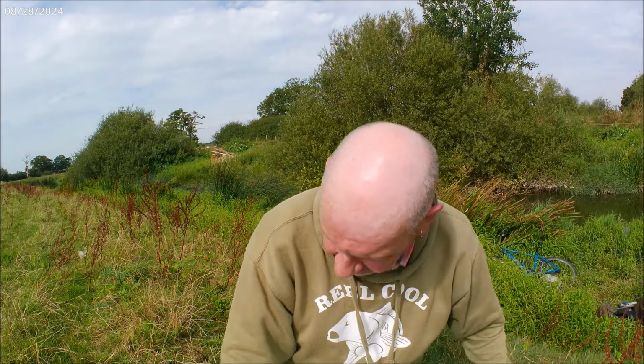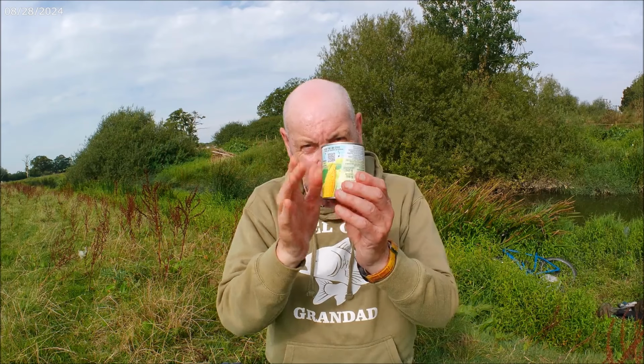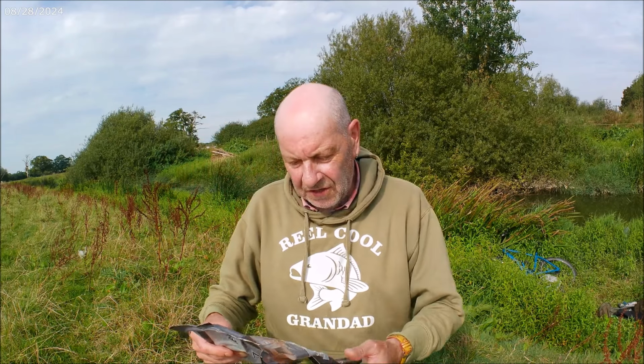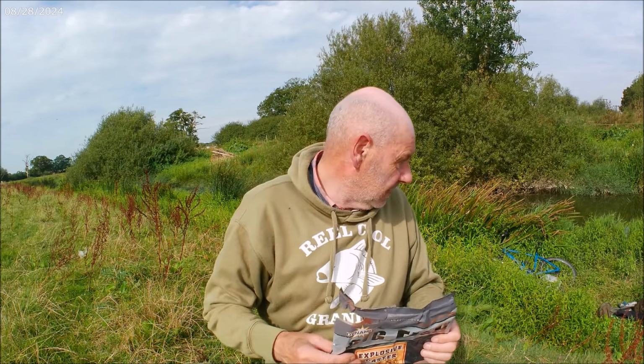Now bait, we have got red and white maggots. I've got a tub of worms, dendrobenas, a tin of sweet corn, which came up trumps last time with that tench, and a tin of hemp. Ground bait, I'm using up the rest of my Dynamite Big Fish Explosive Caster feeder mix with milled casters. That's what I've got today. And I've got that all knocked up down there. I've put 2 balls of ground bait out in one area where I'm going to be using the feeder, and two balls of ground bait where I'm going to be using the float. So let's see how we get on.